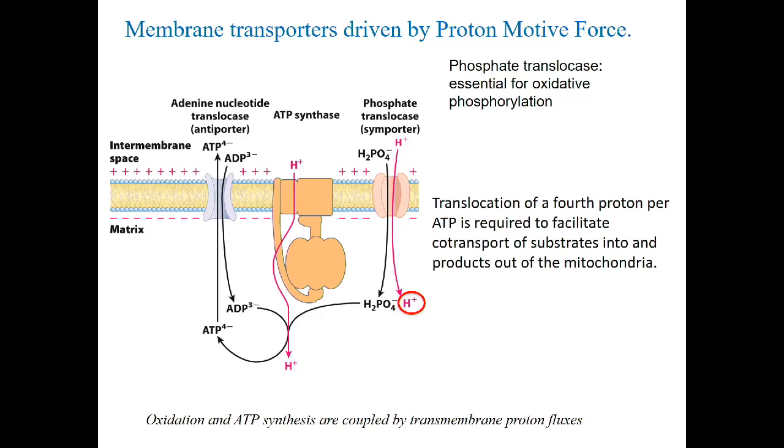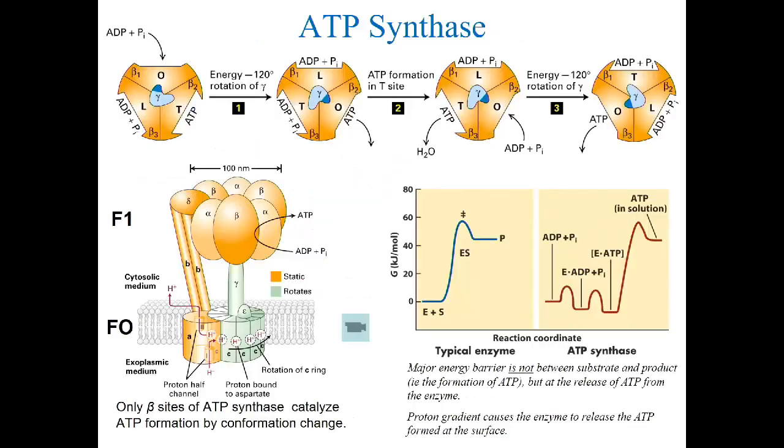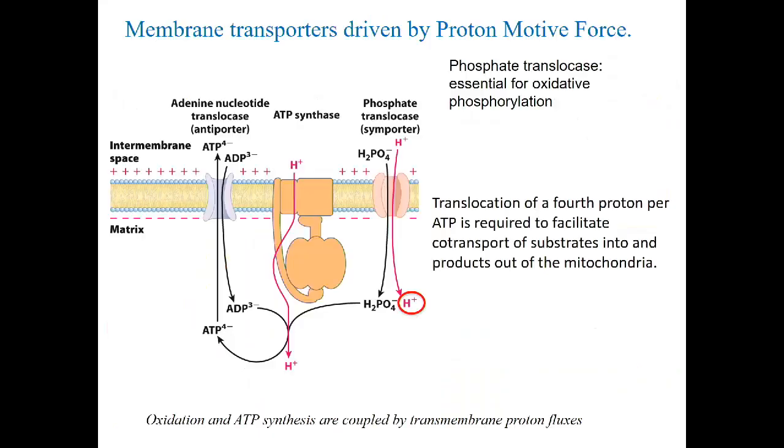Here is our mitochondrial membrane, the inner membrane. This thing here, what does that look like? ATP synthase. I want you to jot down FO, F1. Which one's which? Let's look back here. F1 is the ATP maker. FO is the water wheel stuck in the membrane. What have I got to do?